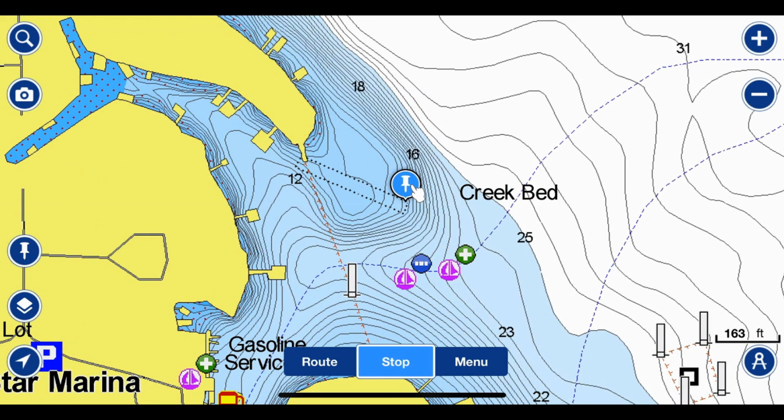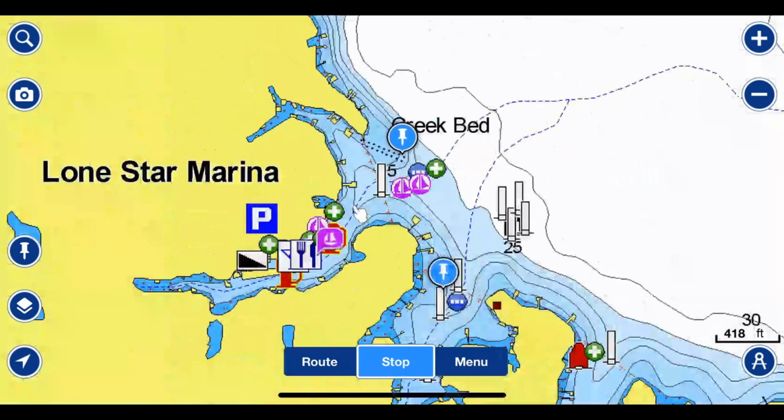But look where that thing's sitting. It's got a super cool point that comes off there. I mean, that's just the juiciest looking point you can think of. And it's got a creek bed that comes right through the front of it. So fishing right in there and fishing around that break wall, I think, is going to give you guys some success.